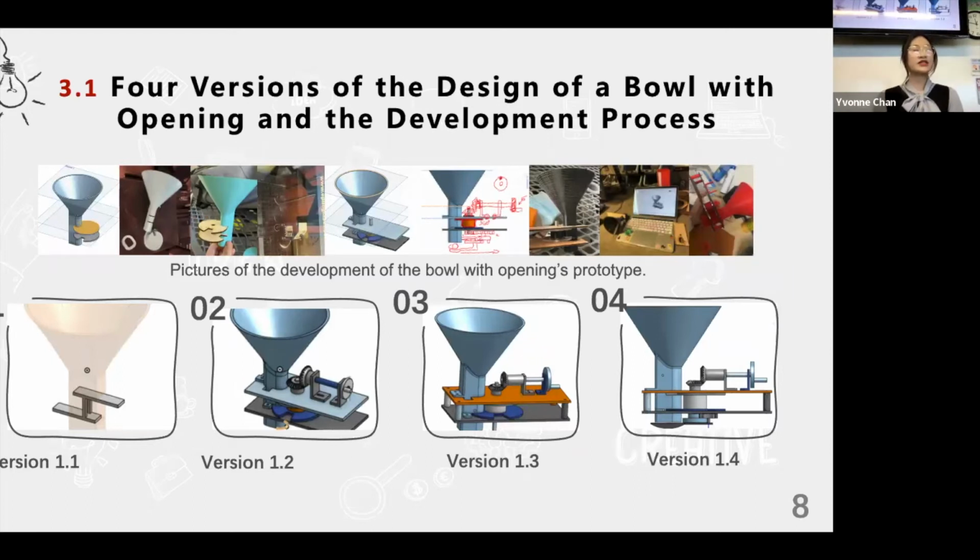And here are my 4 versions for the design of a bowl with opening and my development process. The first version has a rectangular tube at the end of the cone-shaped container that has a cutting plate in the middle. However, the food cannot flow without spilling. For the second version, the cutting plate changed from rectangular to circular with opening on it. The tube of the container changed as well. I also designed the motion parts for this version.